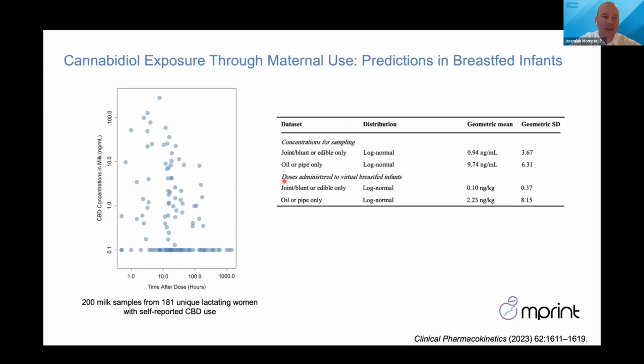So this was a study that looked at leveraging existing data, again, using the biorepository at UCSD. We obtained 200 milk samples from 181 unique lactating women who had self-reported CBD use. And those concentrations are shown here, as well as the time after dose on the x-axis.